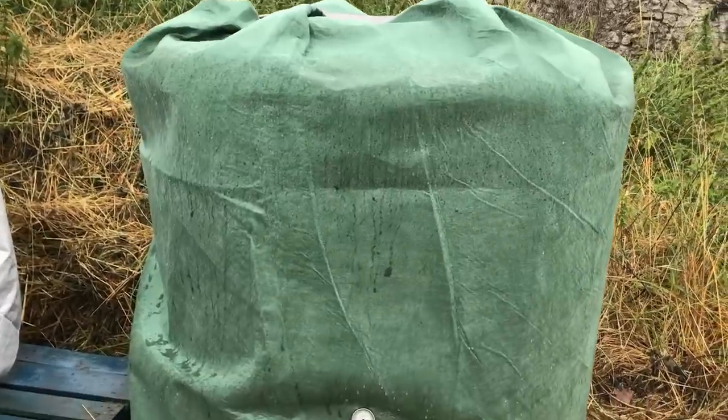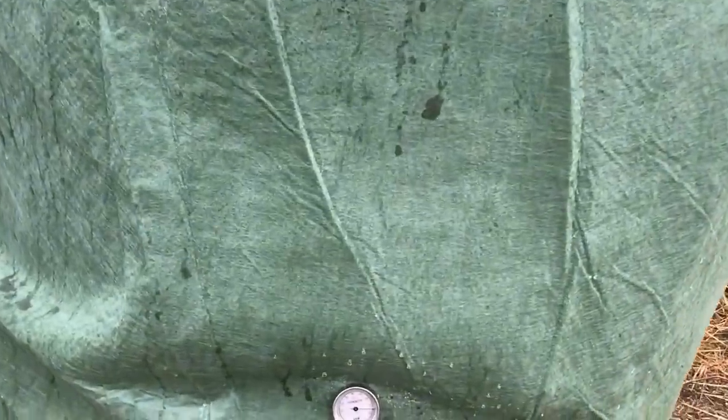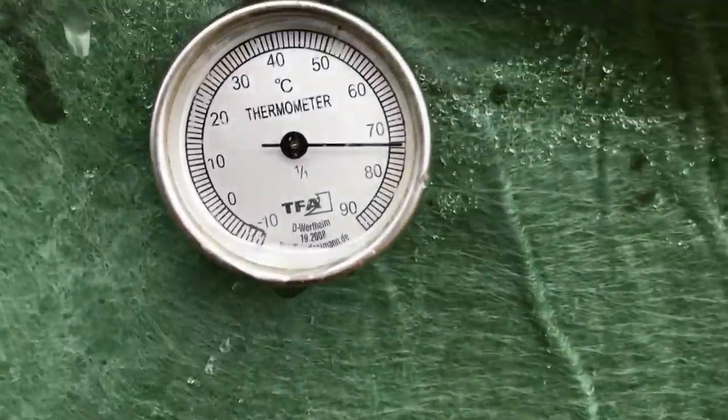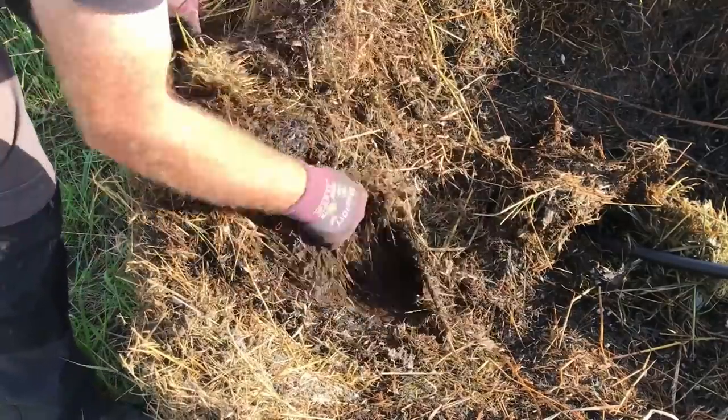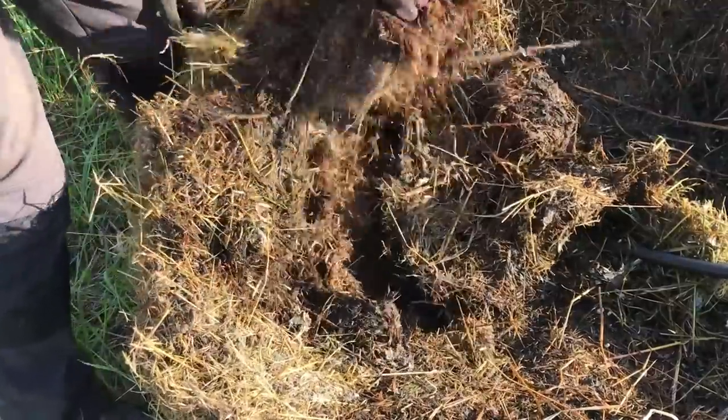But I also realized through this exploration that when a compost pile is very hot, removing some of the heat can actually help to speed up the rate of decomposition by reducing the temperature to a level more hospitable for the thermophilic bacteria.